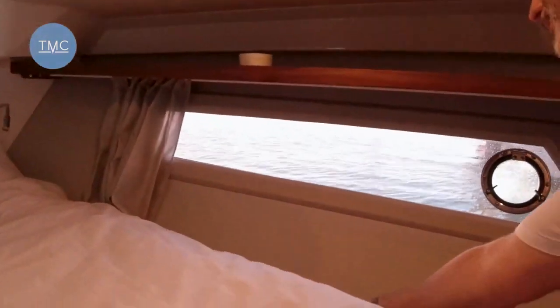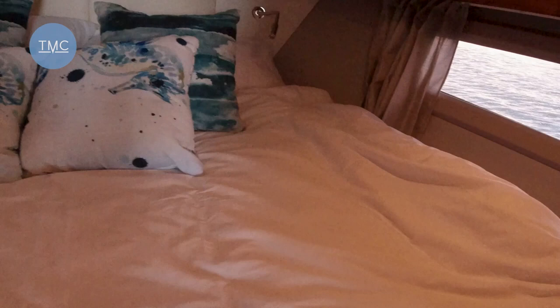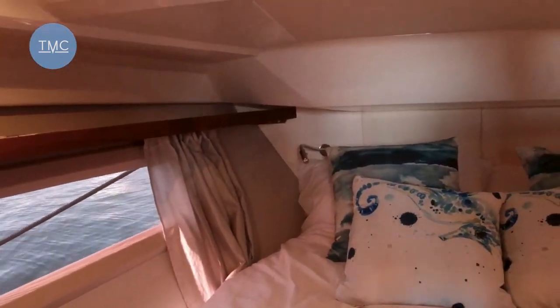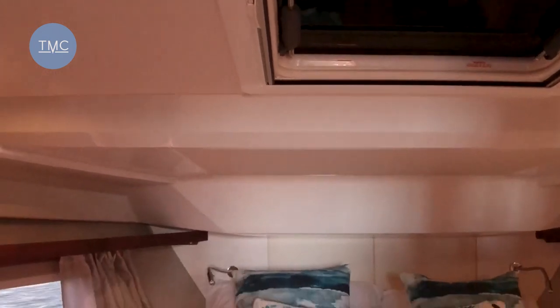Now what's also worth noting is that each side of the bed has a cup holder for your morning tea or evening drink. You've got a USB charging point there, and a soft shelf, so for putting, I don't know, phones on there and things which need protecting. So that's a really nice feature. At the top of the bed there, you've got a couple of reading lights, and above the bed itself, although the cover's on there at the moment, we've got a hatch which would give natural light and obviously serves as an escape hatch as well.